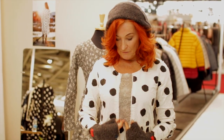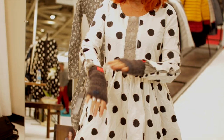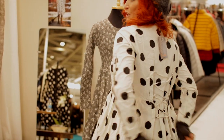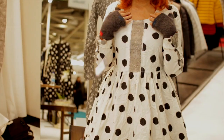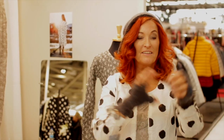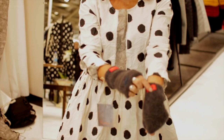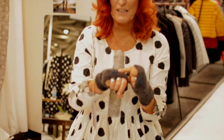We've got it running down here with some white lace. And then at the back, we've got the lace up here, so you can tighten it up as much as you like or have it loose. And then just a lovely scoop neck. I'm wearing with it a lovely woolen beret. Look at those gorgeous gloves, with the Yves Walla sign here, and they've got some blue. There's some lovely blues in this collection as well. So I'm going to give you a little twirl.